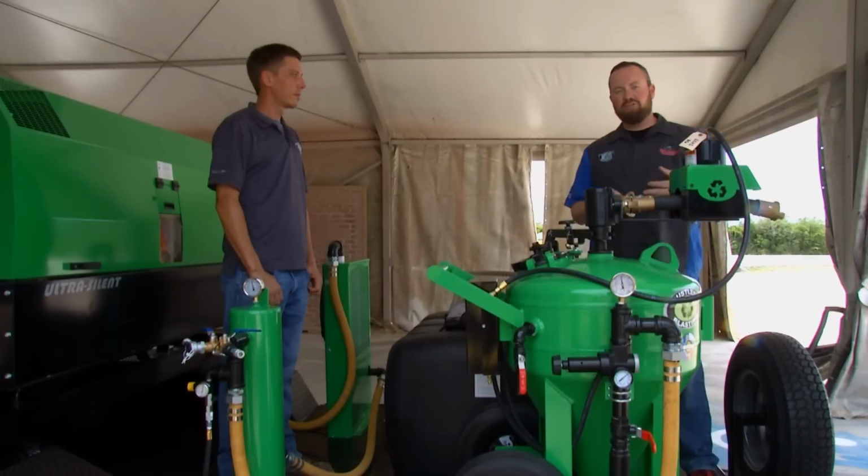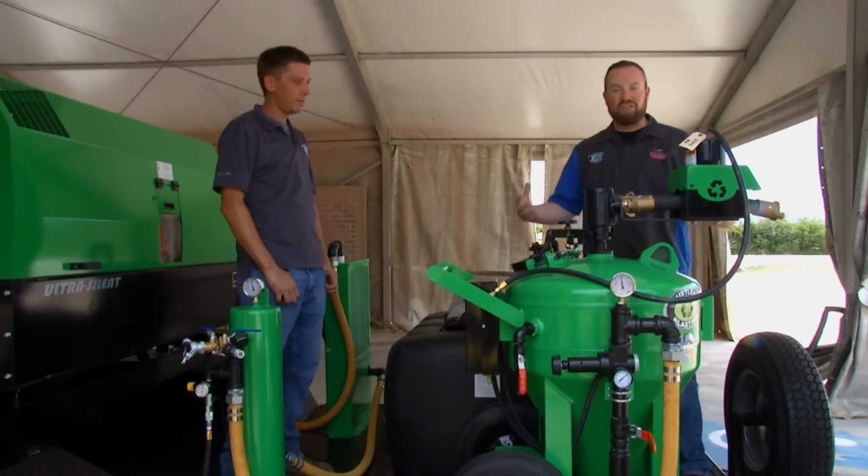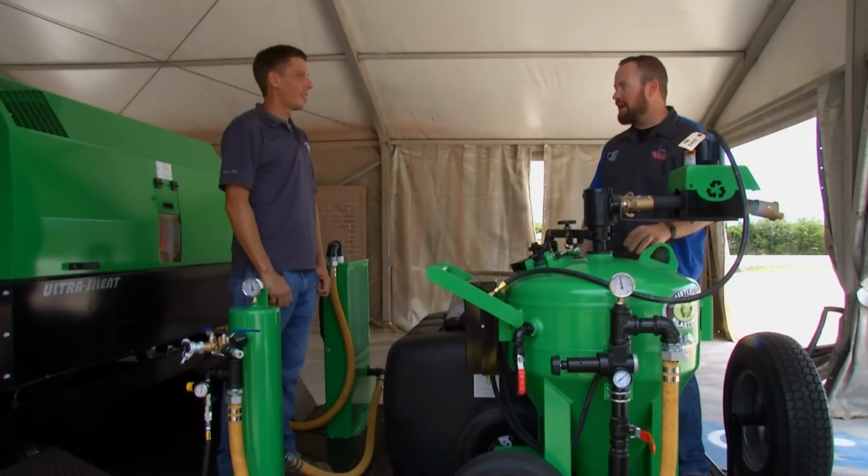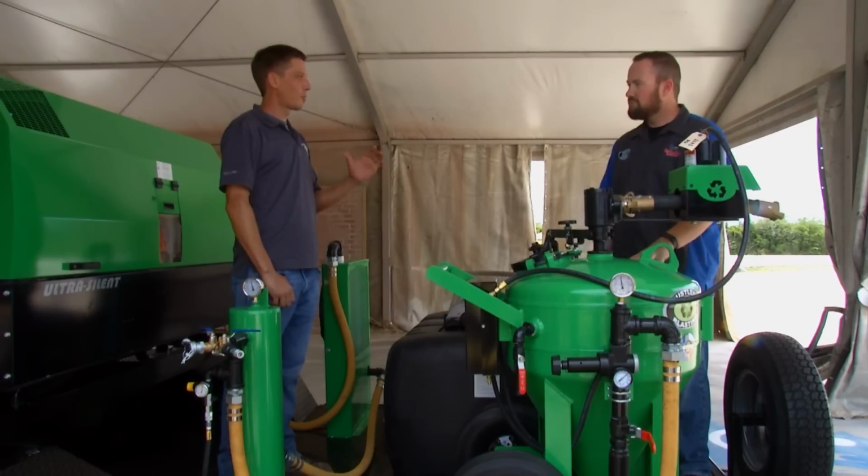We've seen the raw materials, we've seen the manufacturing process, we've even seen the construction of the trailers. And Mike, we got a finished unit here. How do I fire this baby up? Sure. So our compressor's already running, it's warmed up.